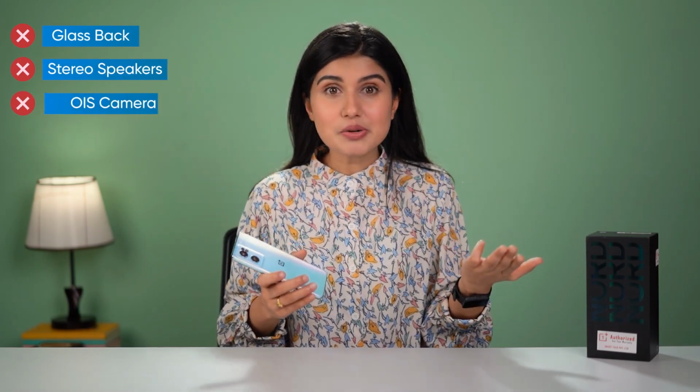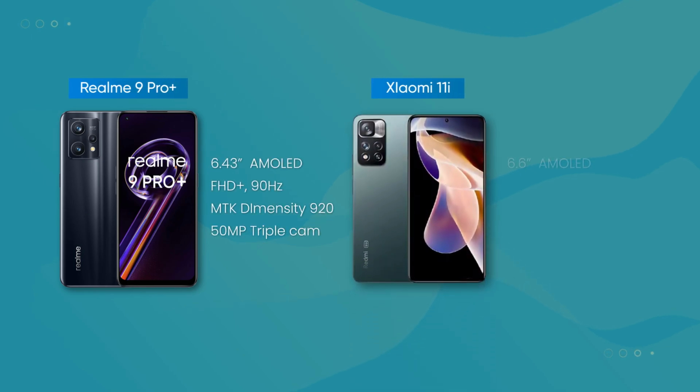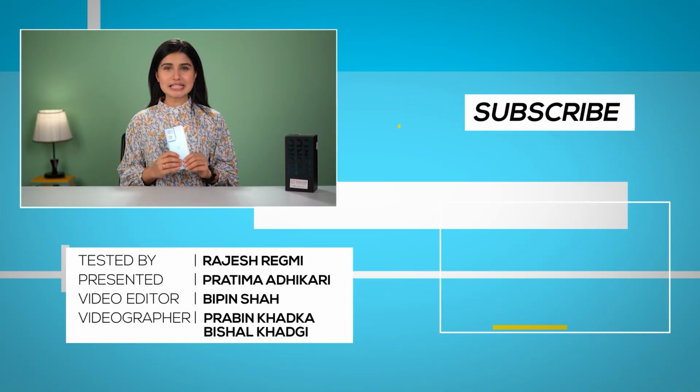budget segment just yet. If not a big upgrade, the company should have at least offered some quality of life improvements here, such as a glass back, stereo speakers, OIS cameras, and maybe even longer software updates as well. So unless you absolutely want the OnePlus experience, the Realme 9 Pro Plus feels like your safest bet right now, whereas the Xiaomi 11i with its 120Hz display, Dimensity 920 and 108 megapixel cameras is also a better option in this price bracket.